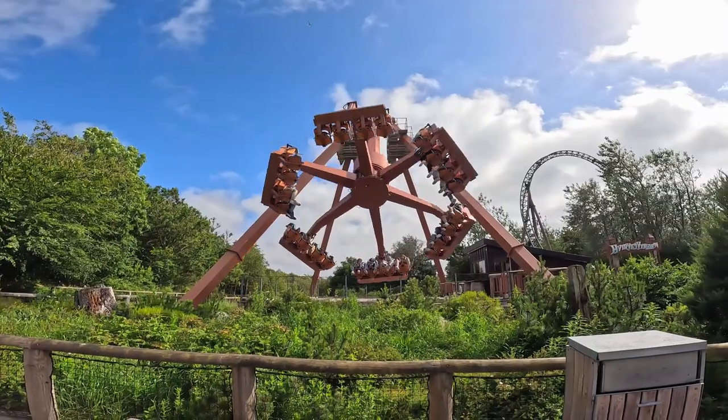It's just, there's a bend and then the first inversion. The Gerstlauer restraints sit kind of right at the side of my neck, and it's just hard to avoid taking a bit of a slap there, which is a little bit uncomfortable. But if that thing had lap bars, that'd be a really good coaster. As it stands, it's solid, it's well worth riding. The launch alone is worth it.